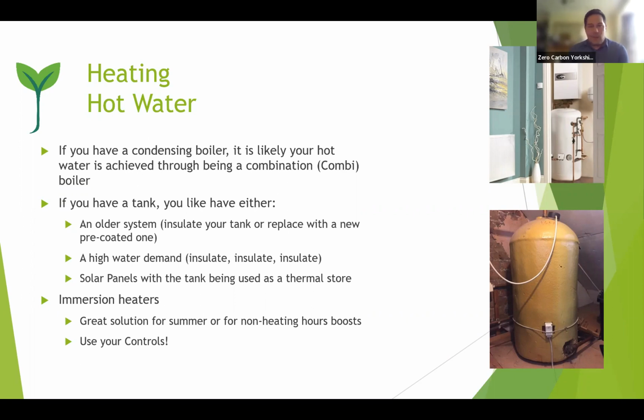You could have a really high water demand. It's really unlikely in domestic premises, but if you had a lot of bathrooms, you may have a high water demand and need that because of water availability. And then the third reason is that you have solar panels and you're using the tank as a thermal store. So all the electric you can't use is dumped into your tank and used to store energy or heat your water, so then it's useful.